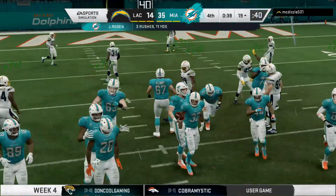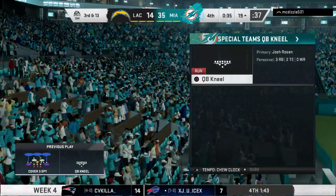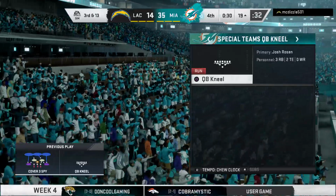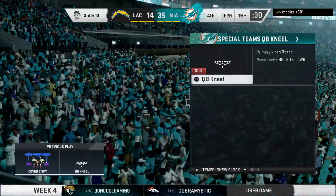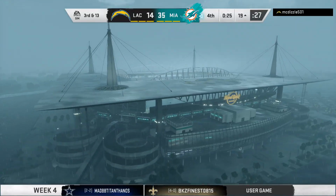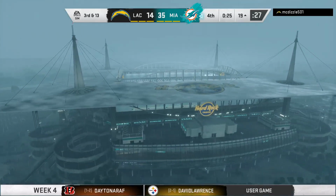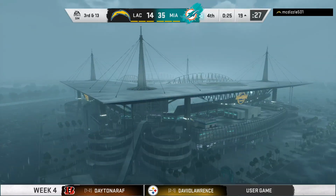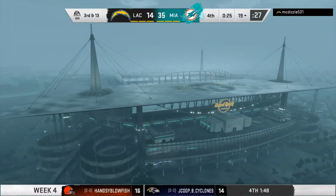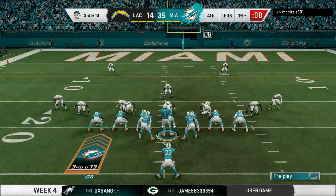Clock counting down toward 40 seconds as they take the knee. An extra defensive back on the field for the Chargers now on third down.